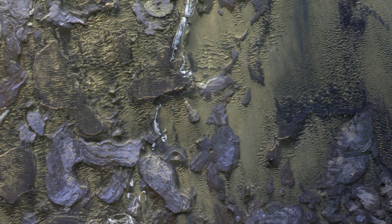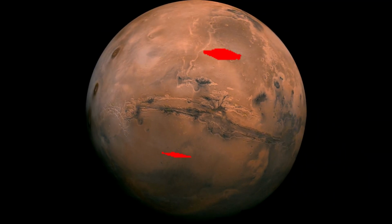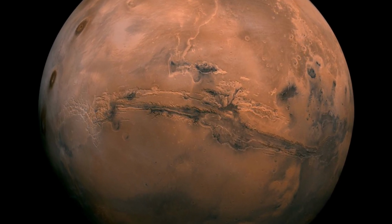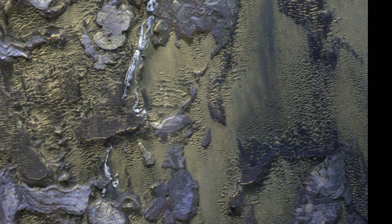This image was captured by the Color and Stereo Surface Imaging System, or CaSSIS, on board the ExoMars Trace Gas Orbiter mission. It shows a section of Melas Chasma, part of the vast Valles Marineris Canyon system on Mars. Valles Marineris stretches over 4,000 kilometers across the planet's surface and plunges more than 7 kilometers deep in places. The section seen here is about 5 by 6 kilometers in size.